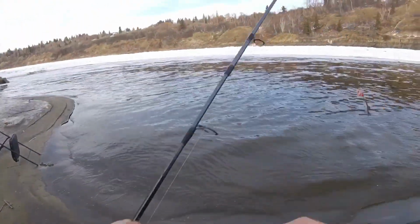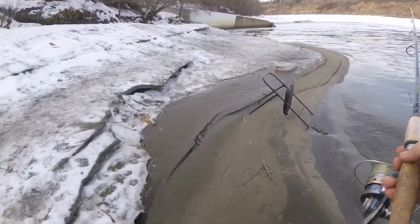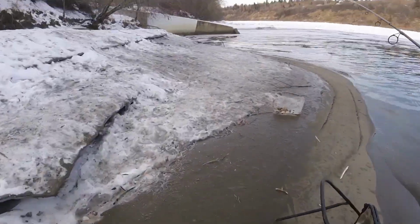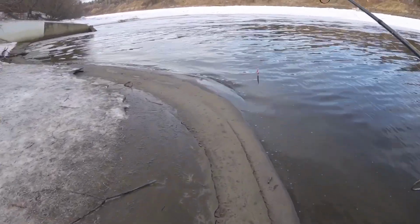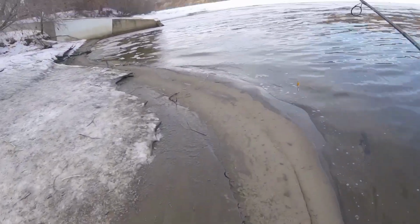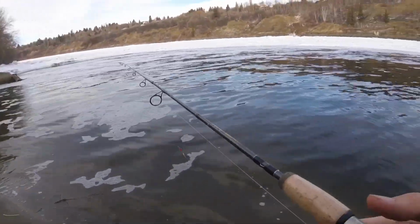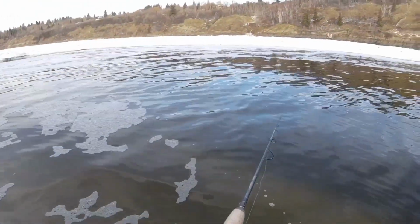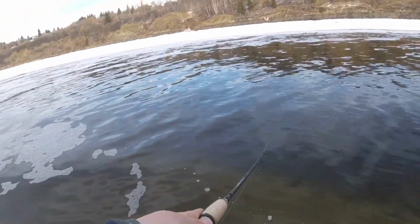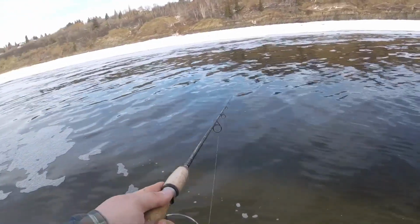Where do I want to cast first? Let's get over here. So I'm fishing the Gold Bar Outflow in the North Saskatchewan River. And let me tell you, it stinks really bad. All this water is the water that was processed. And yeah, does not smell very nice, let me say that.